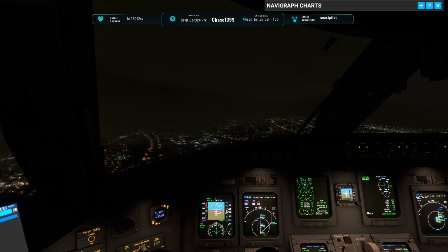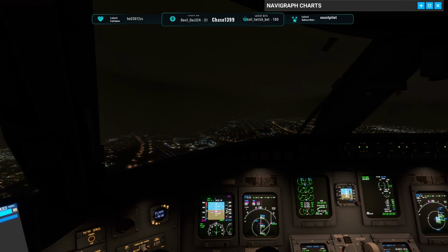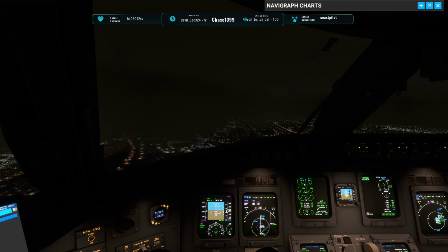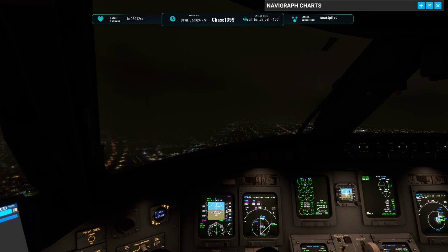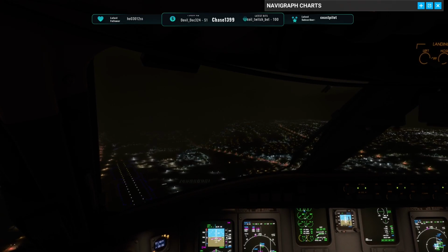There's Douglas over to the tower. Seattle Tower, United 1399, established on the localizer 16 left. 1399, Seattle Tower, runway 16 left, clear to land. 16 left, clear to land, United 1399.